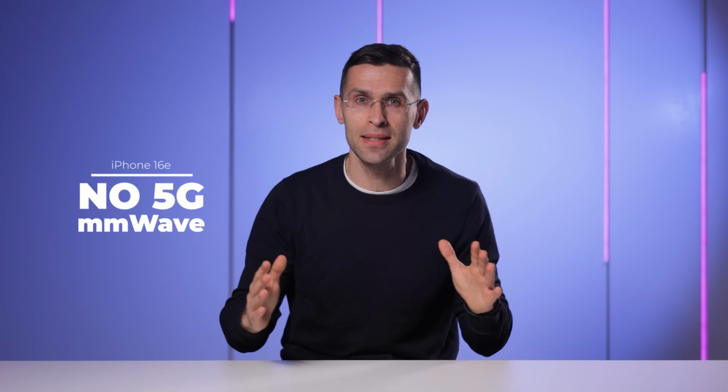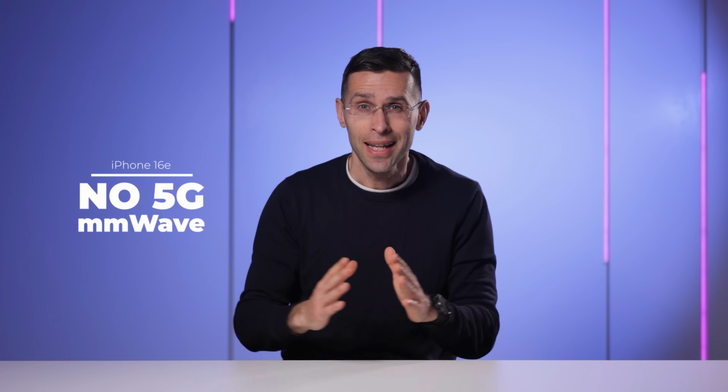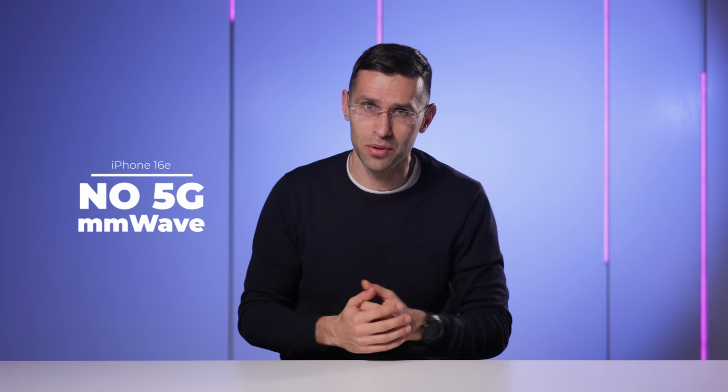Another interesting tidbit is that there is no 5G millimeter wave support in the US on the iPhone 16e, and this is a very interesting decision. It seems that that technology is no longer that crucial. And just a reminder, millimeter wave is the type of 5G technology that is super fast, but only works in very small areas. So it's nice to have if you're in a packed football stadium, but it makes very little difference elsewhere, so probably not a huge loss.